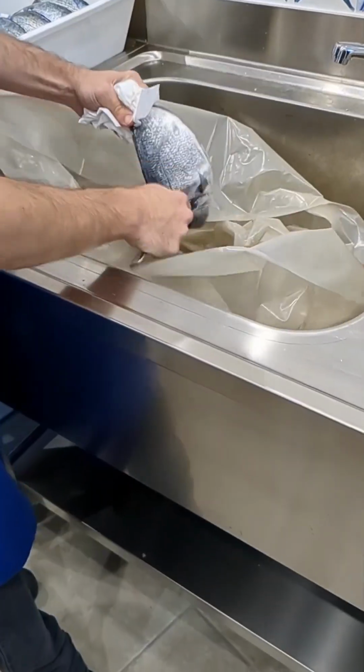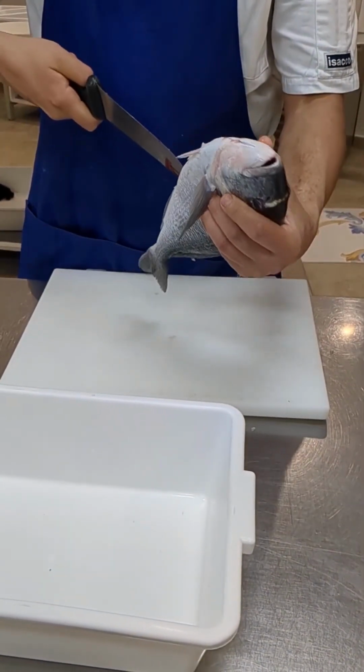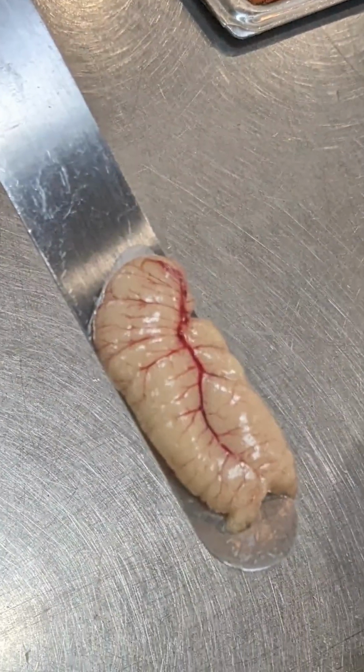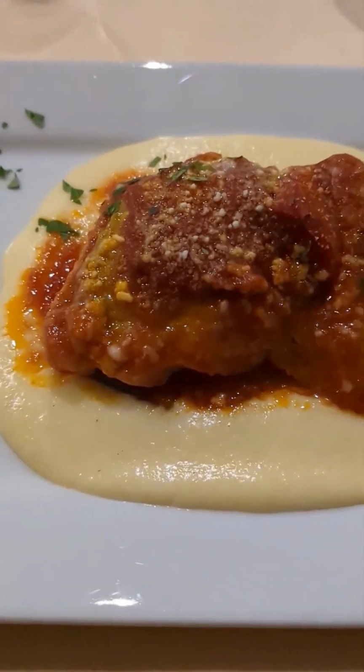Next, we moved on to prepping some fish. We had to learn how to descale and also how to cut the fish. If you're lucky, you'll find some roe in your fish, and you can use this to cure and eat later. We finished the night with some pollo al romano, which is polenta and baked chicken.